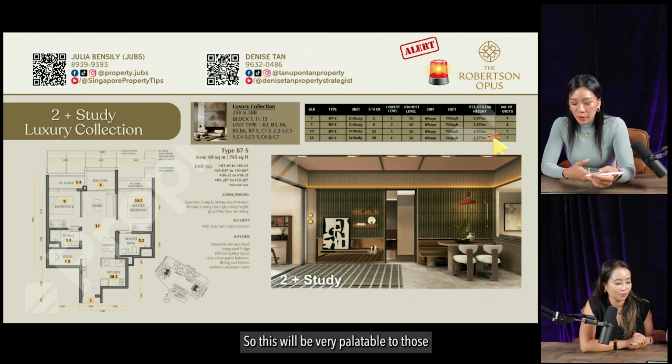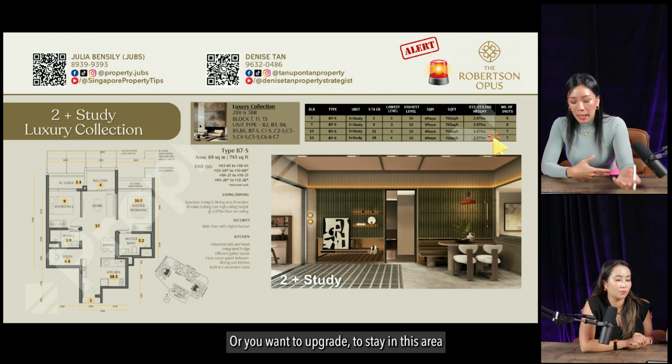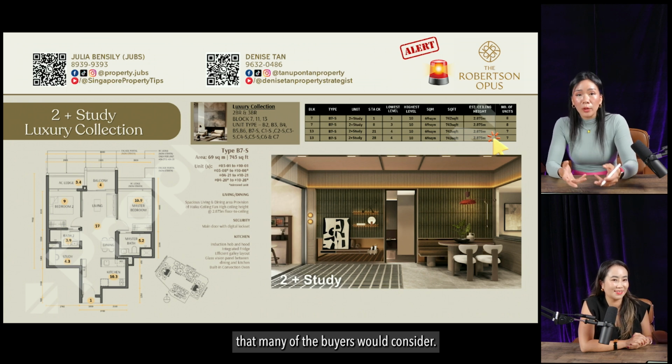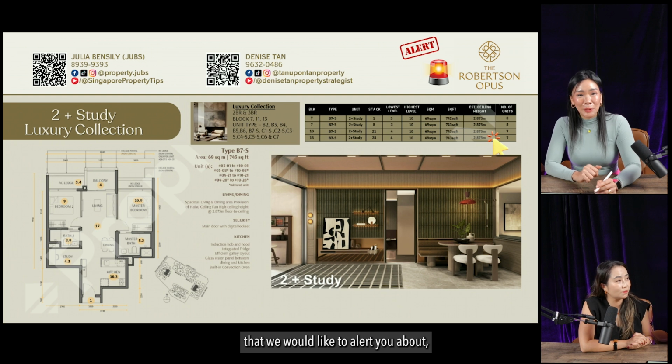So this will be very palatable to those who are coming from 3-room HDB, or you want to upgrade to stay in this area and you don't need too many bedrooms and you would like to convert this study into an additional utility room. This is one layout that many of the buyers would consider. However, there's one thing that we would like to alert you about.